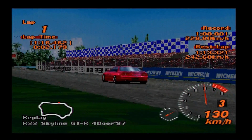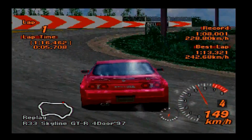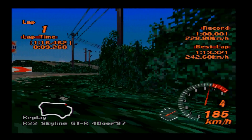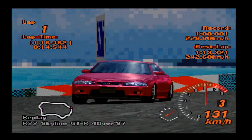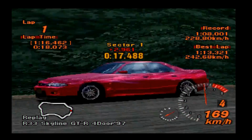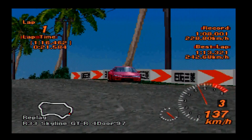Four-door Skylines. That's something which I don't really talk about that much on the channel, but it's a category of motoring and a subcategory almost of JDM cars which I have a huge amount of love for. Now, you're not going to find a four-door Skyline or even any four-door JDM car on my top 50 favourites list. However, I do have a whole lot of love and appreciation for what they're capable of.